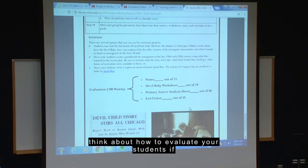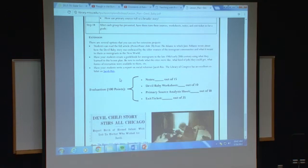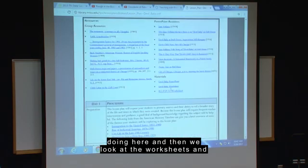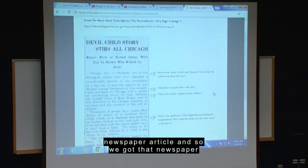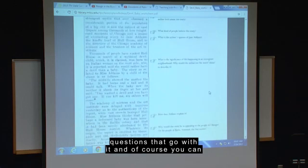So as you look through these, you'll also note that at the end, we will have a short section to kind of think about how you might evaluate your students if you did this lesson plan. There will be extension ideas, so if you wanted to kind of build off what we were doing here. And then when you look at the worksheets and those kind of things, those are also, of course, going to be PDF files. And so you'll see here we actually use a newspaper article, and so we've got that newspaper embedded in this worksheet with the questions that go with it.